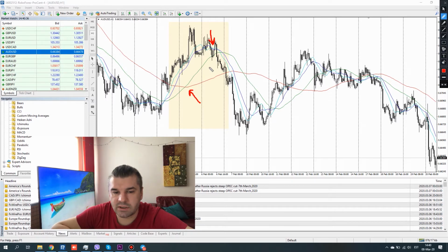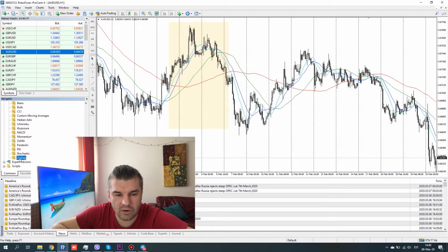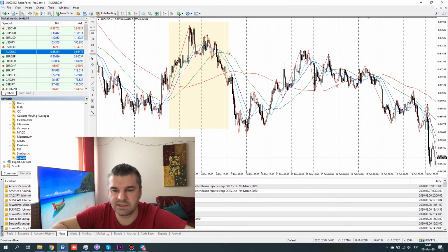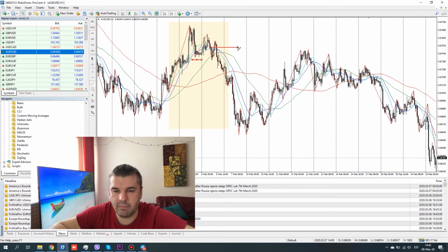Now, what about stop loss and take profit? How to set it? The stop loss setting is very simple. We need to add another indicator on the chart. It's zigzag, and set the depth to 6. We need to set stop loss below the last zigzag. The last zigzag is here, and let's change the color of the stop loss line so it would be red here, and entry, as I mentioned, would be somewhere here.